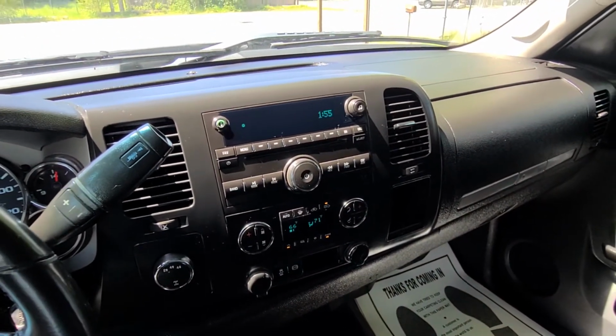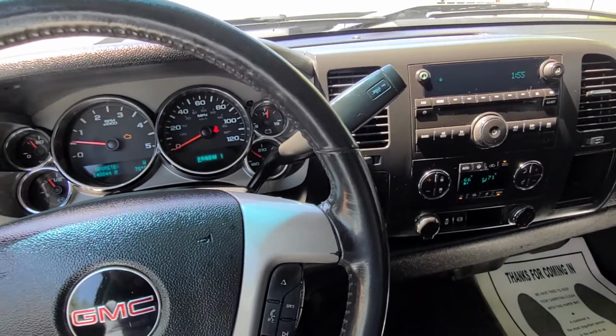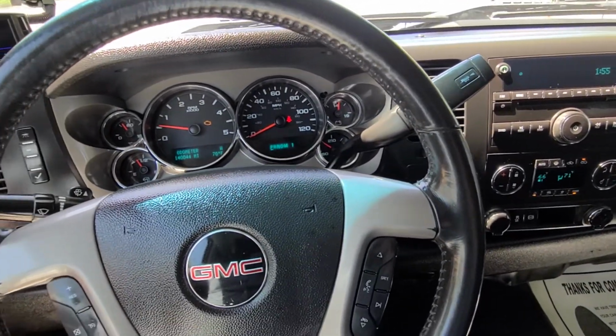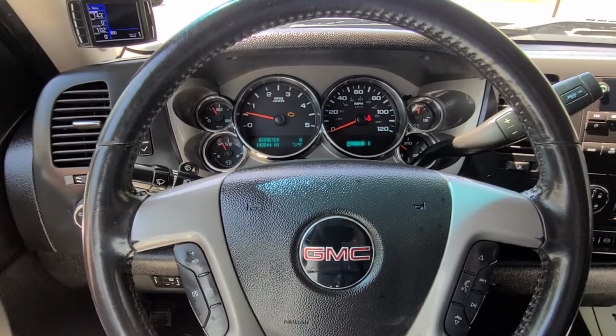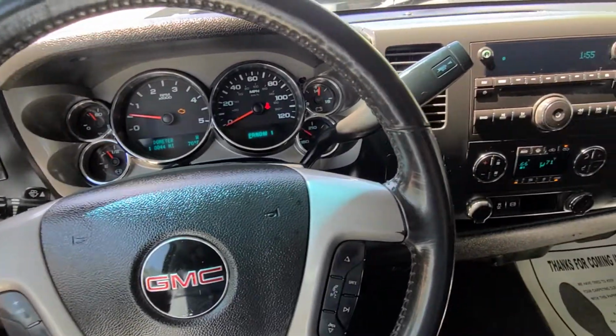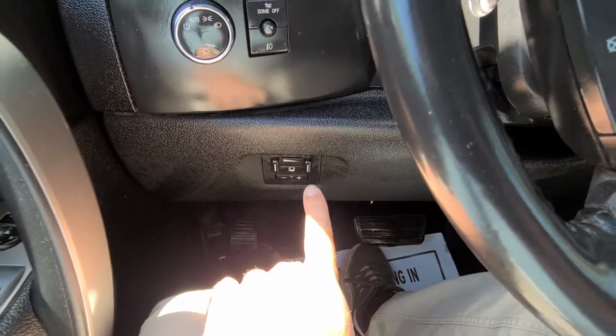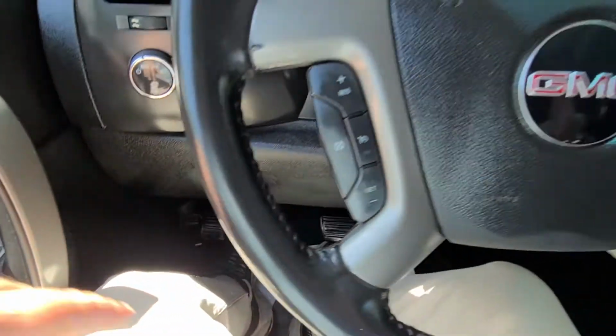We work with a lot of credit unions and national banks, lenders that work with bad credit, no credit as well. So no matter what, we could try to find a lending solution for you if you do have a little bit of challenges getting some credit. Oh, also it does have your brake, trailer brakes as well.